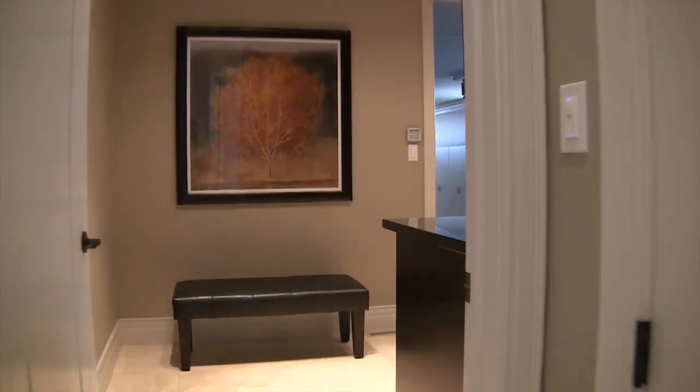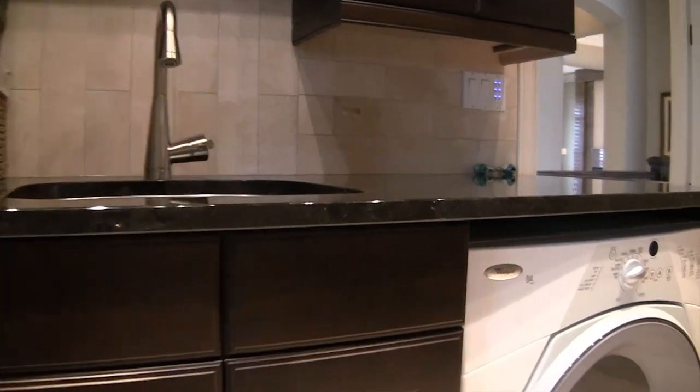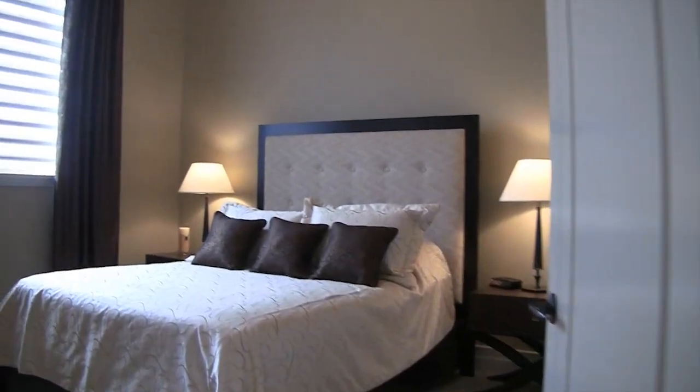This oversized and heated quad garage comes complete with its own bath. All three of the guest bedrooms come complete with their own ensuite.